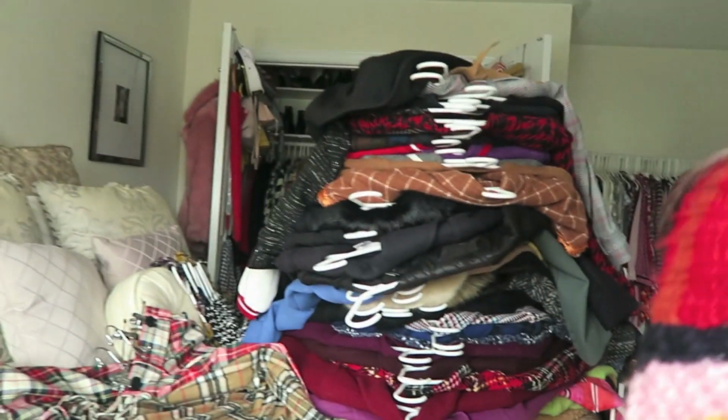So I went through all the stuff that's hanging inside my closet and I piled it up on top of my bed, and it's literally almost my height. It's getting ridiculous. So I went through all that.